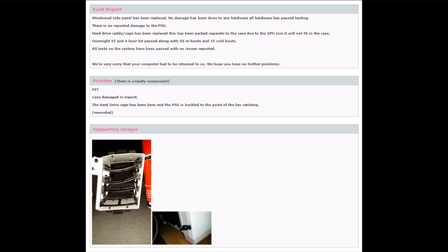So I explained that it was a bit noisy and all that, and I think the power supply might be a bit bent, etc. They then reworded it, so their own version was that the case was damaged in transit. The hard drive cage has been bent, and the power supply unit is buckled to the point of the fan catching. Now that's their words. I never said anything like that.